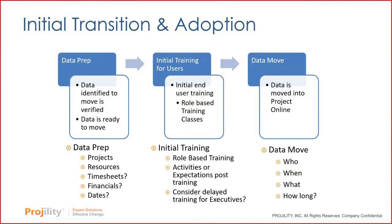Then we start talking about the initial training for these users, right? Maybe it's project managers, having role-based training, really important there. I don't want to train my team members how to manage schedules because they don't need to know that. They just need to know how to update their tasks. Or I don't need to train my executives on how to open up a project schedule because they just want high-level details from a reporting standpoint. So making sure we have that executive training, role-based training identified.